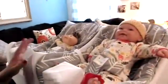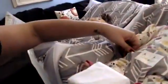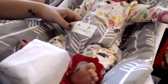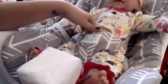Am I getting blurry? Okay. Going back to the babies, okay? So we have our little waist buckle here. Here it is. Have you guys seen this before? Give me a thumbs up, some hearts, so that I know that you're watching.